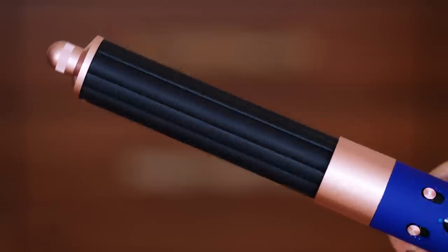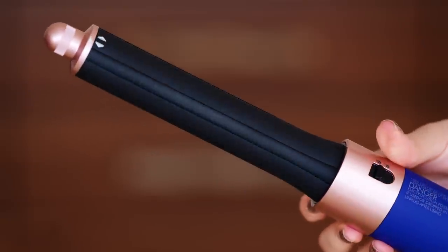Okay, so I'm really excited to play with the new attachments. I love my Dyson Airwrap. This is such an upgrade. Thank you guys so much for sending it my way. I will be using it literally every single day.